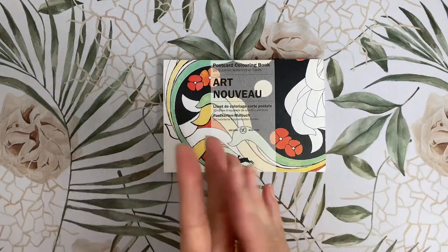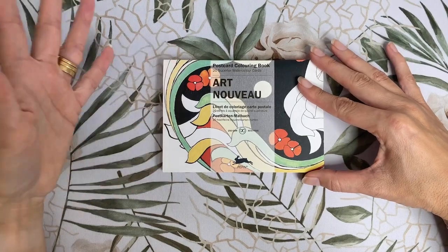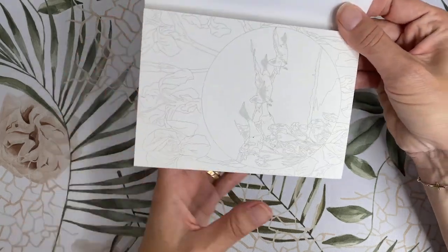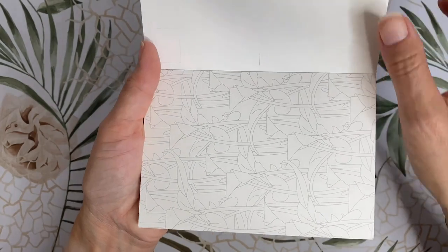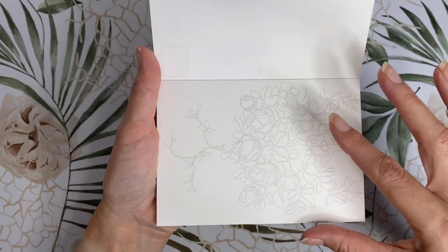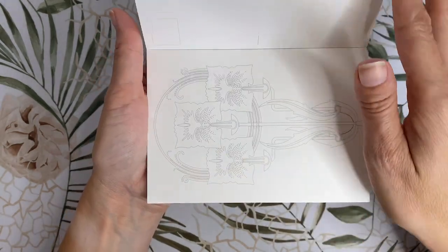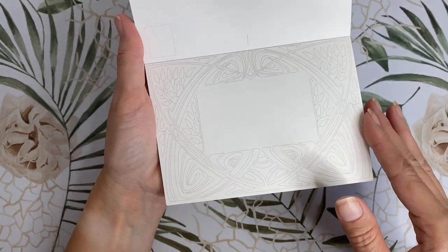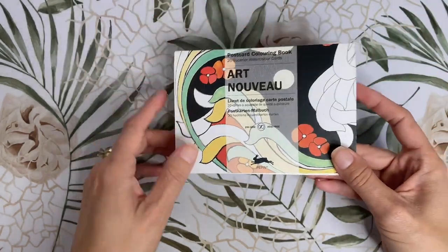And I've also got this Art Nouveau postcard colouring book, and it is watercolour cards. There is no illustrator, but it is by Pippin from the Netherlands. And here are a few of the pictures. I'll bring it closer so you can see. This was a gift from a family member, along with some watercolours, and I haven't coloured in it just yet.